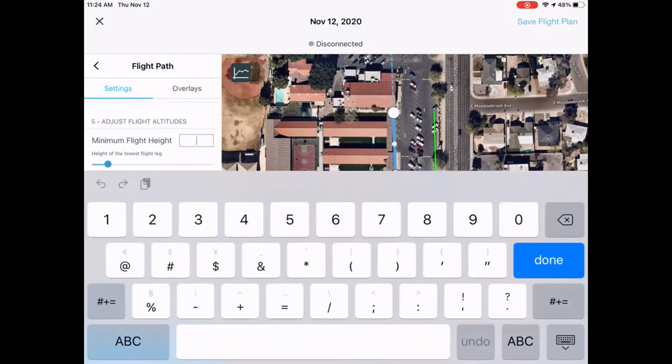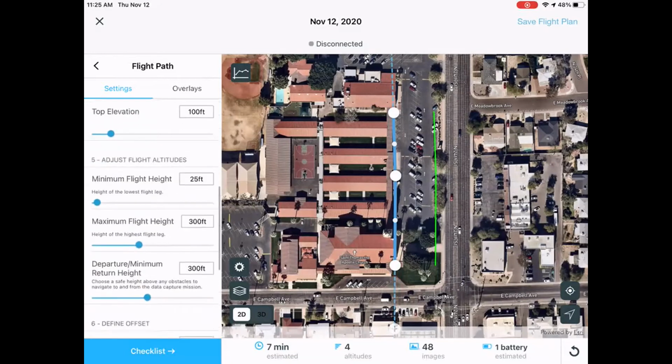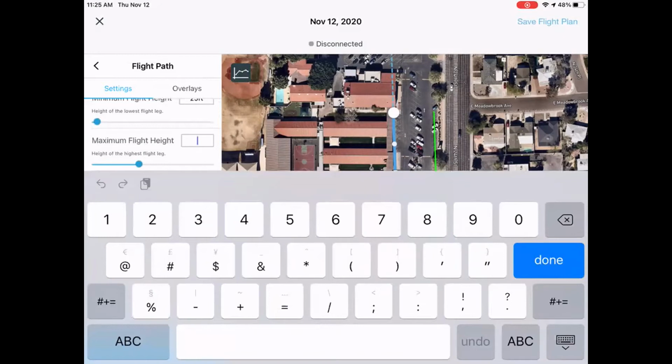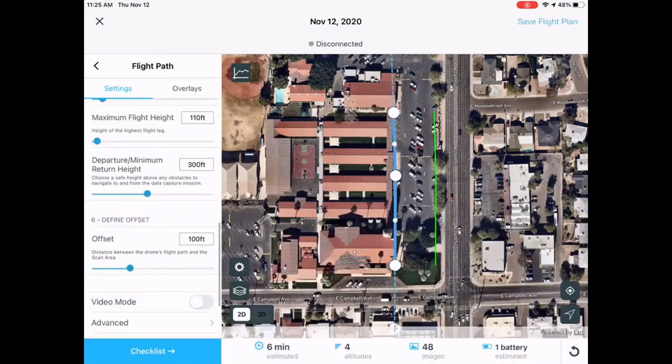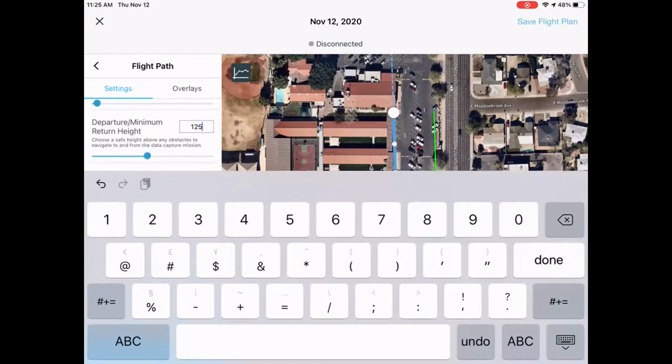So anyways, then we have our minimum flight height. You could drop this down to 10 feet or even 20 feet, but honestly, most aircraft these days have warning sensors on them now, and they actually won't allow you to fly that low. I think I found the lowest you can really go here is 25. Other than that, you'll probably have to fly manually. And then the maximum flight height, well, if our object's only 100 feet tall, we wouldn't be flying at 300, right? So maybe we just go ahead and do 110. And then our departure slash return height, that's basically when it takes off, it's going to go straight up to a certain height and then go to its flight line. So if the tallest object around is 100 feet tall, then we don't really need 300, right? So maybe we just do 125.